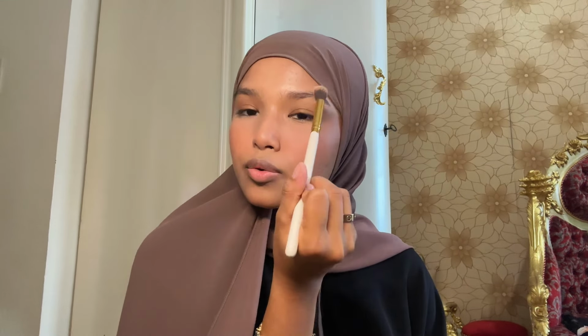For like everyday makeup, I don't really like to put concealer on my eyes unless I'm doing like a cut crease or like a brown shadow with a white crease. Otherwise, I take my concealer brush, just use whatever product is left on that and use that as my base.